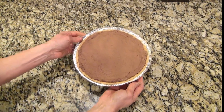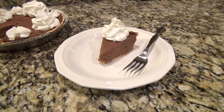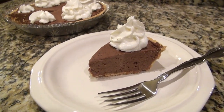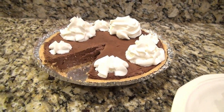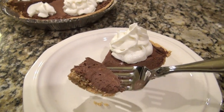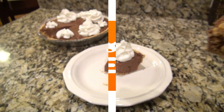And you can really get creative with this pie. You can change up the flavor of pudding mix, you can change the flavor of the crust, just make it your own. And you don't even have to make this into a pie. You can actually mix those 2 ingredients together, the instant pudding and heavy cream, and make this into a mousse. Put it in some little parfait glasses and you're good to go.